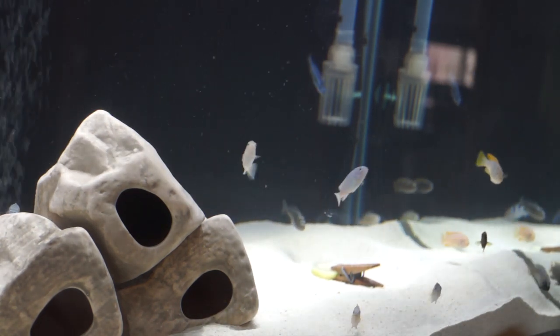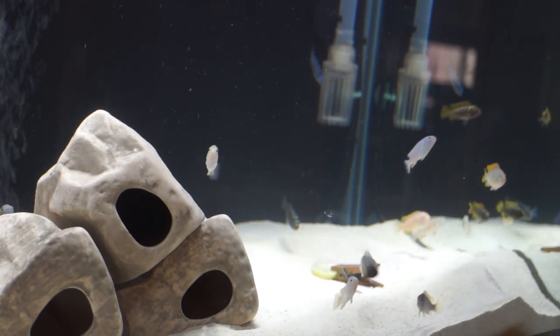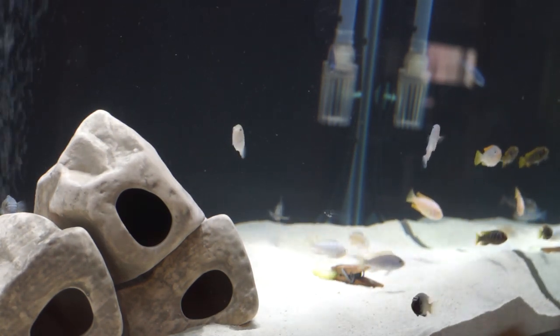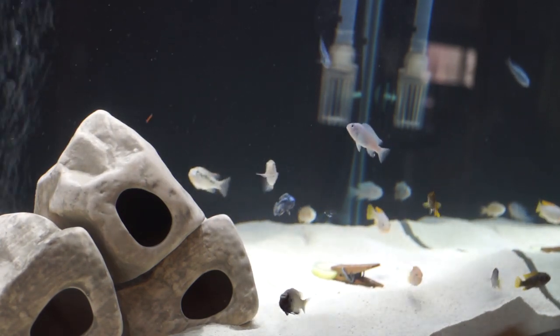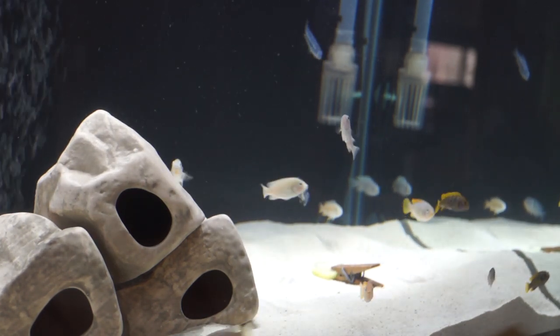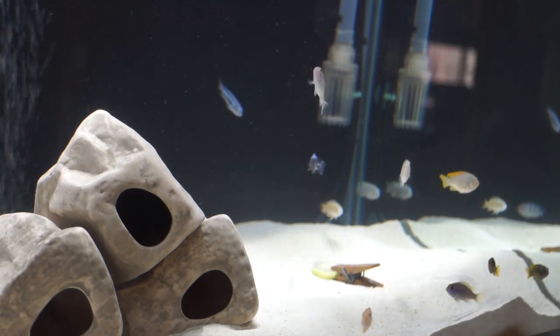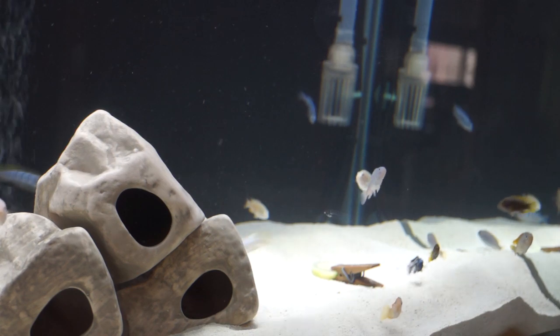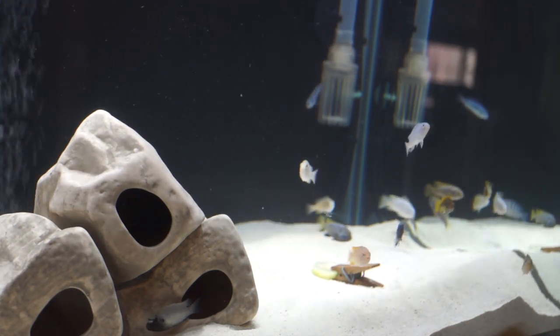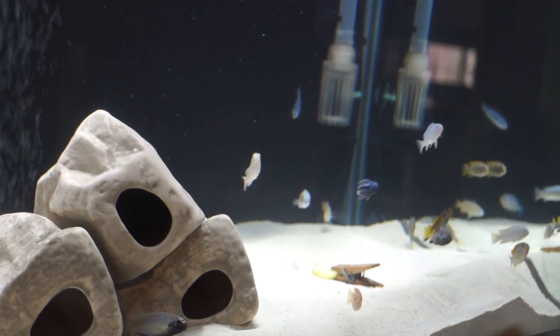Acclimated them, got them in. One of the fish had Columnaris, I believe. He had kind of a saddleback spot on his back, and I noticed in the bag that he was like that and didn't think anything of it. And put him in, but I could tell he didn't look right after we watched the fish in the tank. And so I started treating him.